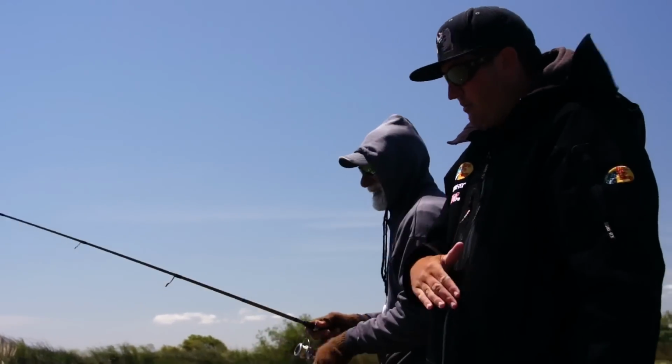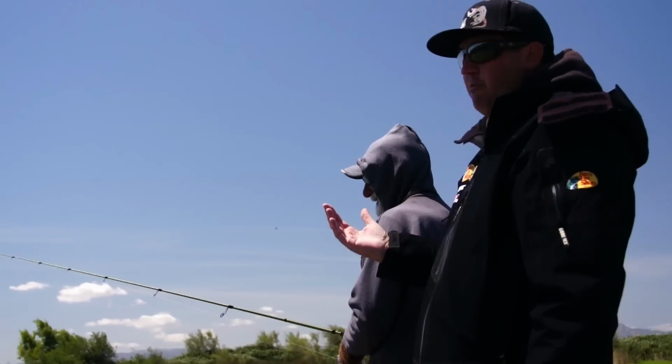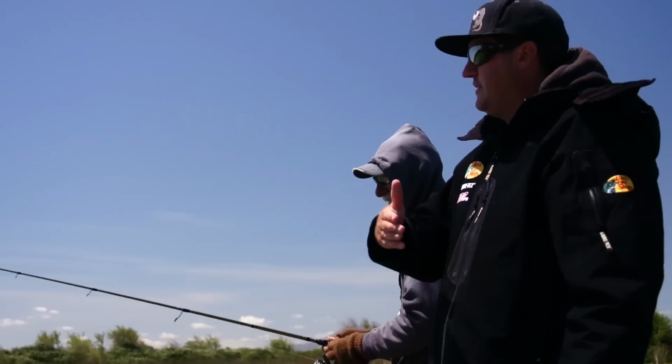Tide's dropping out, they stairway all the way down. Once this tide gets lower too, we'll show you the outside stuff. The tide's coming up, they're gonna follow it in. That's why when we were talking about when the tide drops out, you see everybody run away from their common spots that they fish. But realistically, those fish are still there.